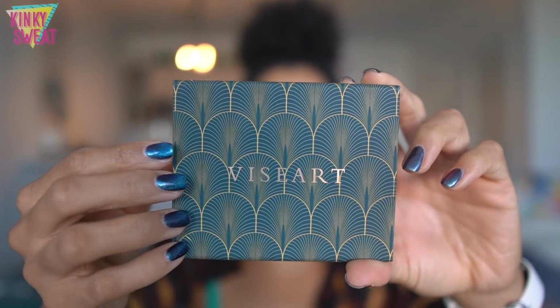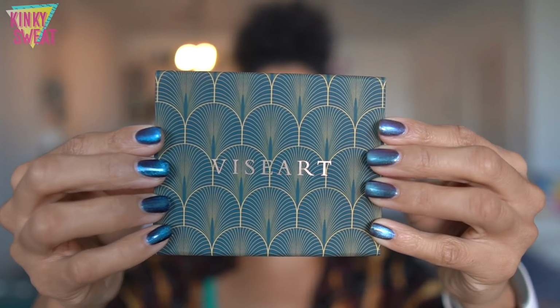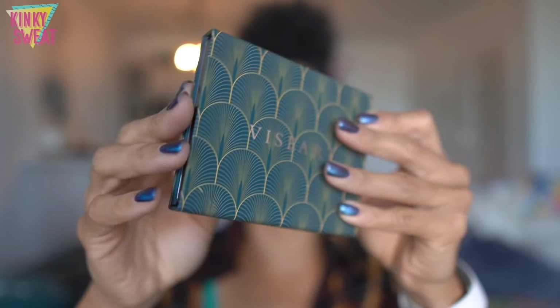But when I used Bijouxette, I had to get on here right away because upon seeing this palette, I immediately thought of Dark Edit, which is one of my most favorite edit curations from Viseart. And the actual palette design for Bijouxette, I cannot. It's very Art Deco inspired.